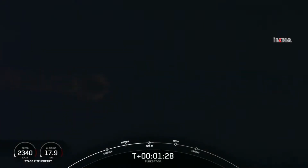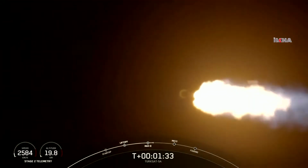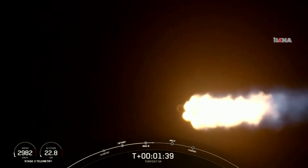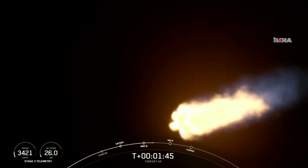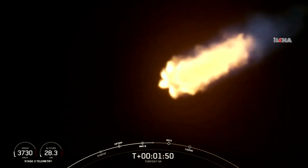Next, we're going to start our MVAC chill. This is going to help us prepare for the next 3 major events. They occur one after another. The first one, those 9 Merlin 1D engines are going to cut off. That's known as MECO, or main engine cutoff. Right after that, the first and second stage will separate, and then the Merlin vacuum engine on the second stage will turn on. That's known as SES-1.